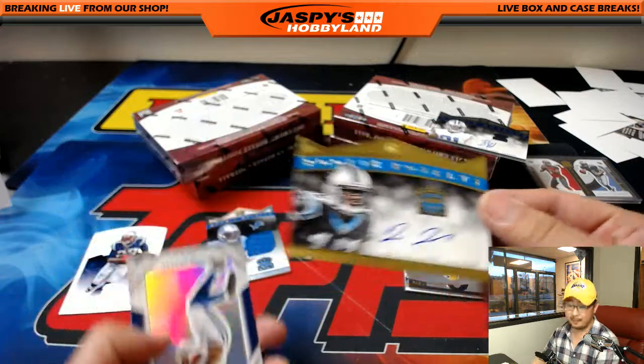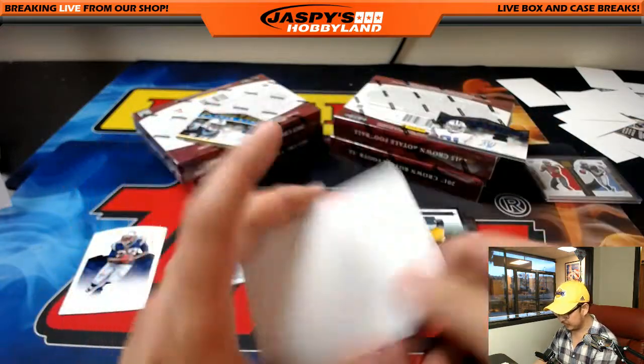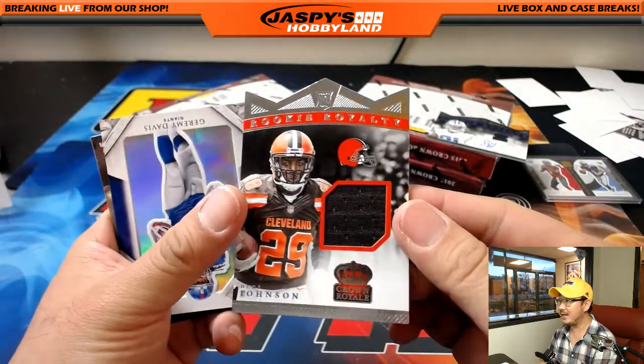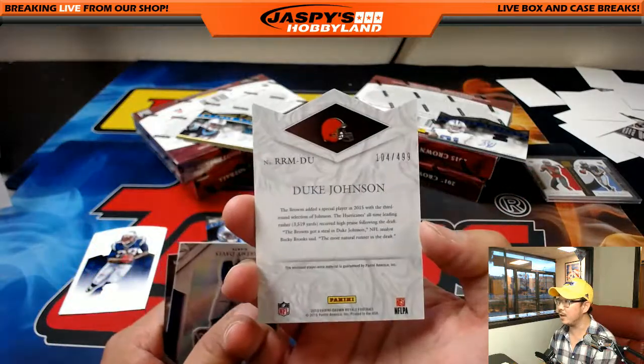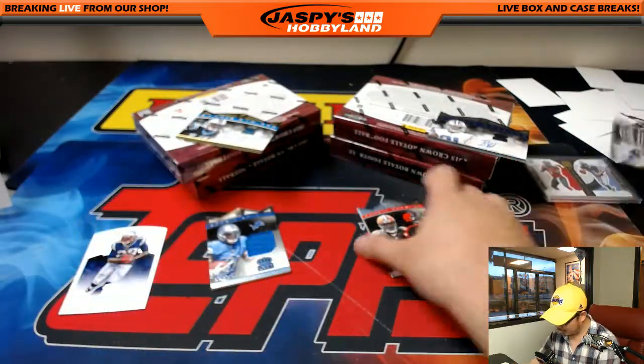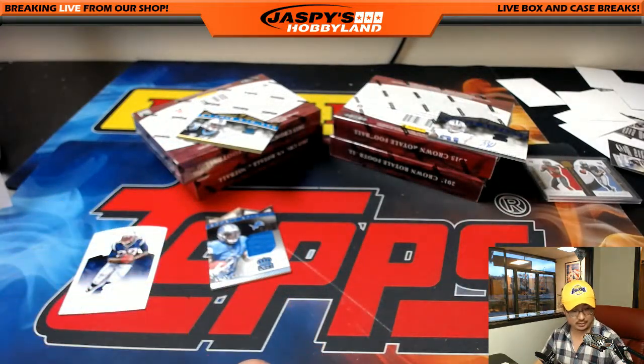Gold die cut rookie royalty. That goes to Arthur and the Panthers. Rookie royalty die cut and relic. Duke Johnson for Ellie and the Browns. 104 out of 499. And on to the next box.